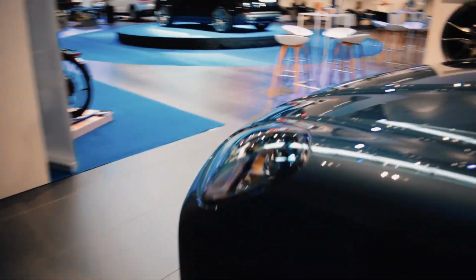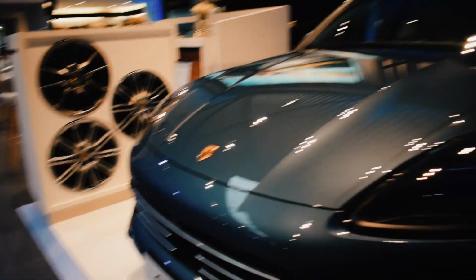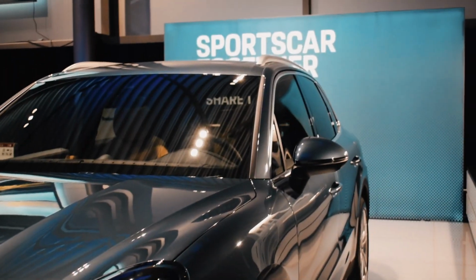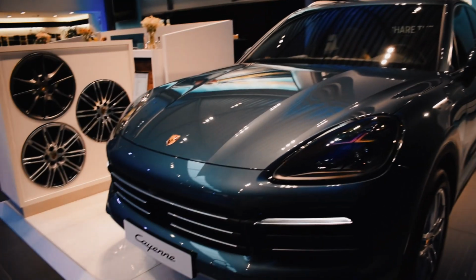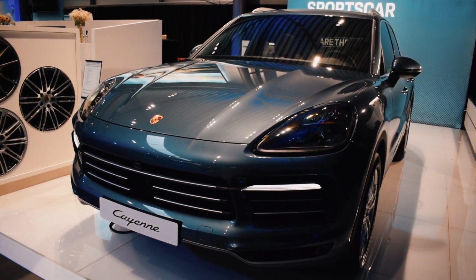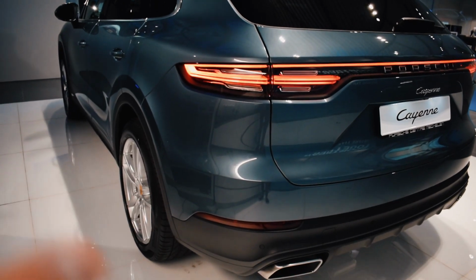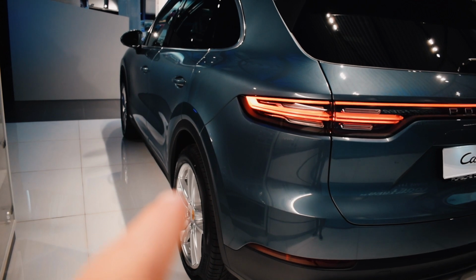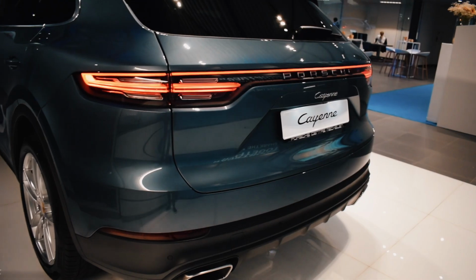So if we come around to the front, you can see that the horizontal lines on the front end, coupled with the car being 9 millimeters lower, really gives the new MK3 model a wider looking stance. What will surprise you even more is that this car is on the same wheelbase as the MK2 model.